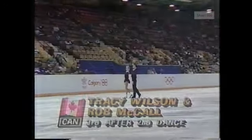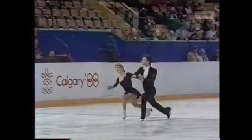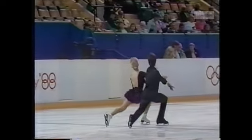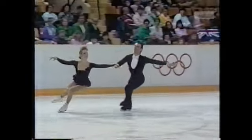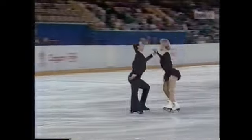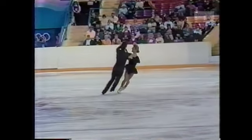Here we go. And now, the Canadians in third place, and you hear a war whoop from the stands as Tracy Wilson and Robert McCall begin. They're in bronze medal position. There's a long way to go, but this is the final compulsory dance today for them.